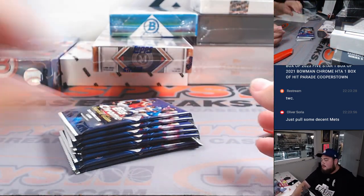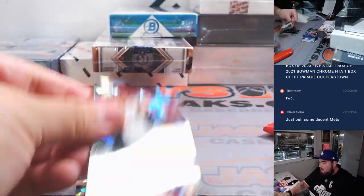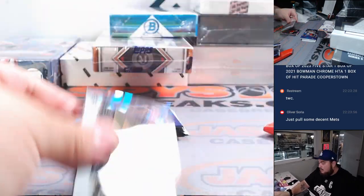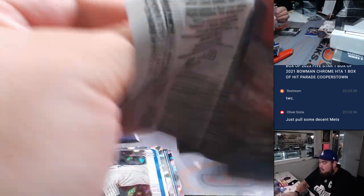I want to say 2019 was the first year of Sapphire, because it's the first year where they had it. It's a normal Sapphire color, and then they changed it to blue. I feel like we've done a lot of these in mixers too and haven't hit anything crazy, so I'm hoping for a big rookie like a Tatis, a Vladdy, Polar Bear, Eloy, something.